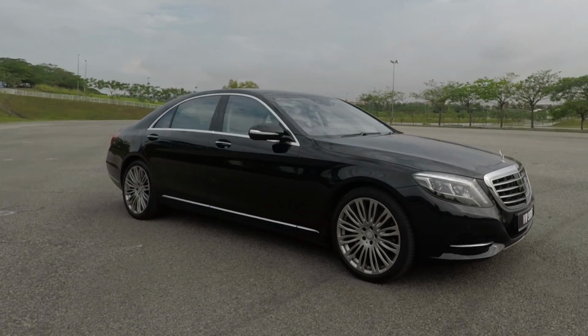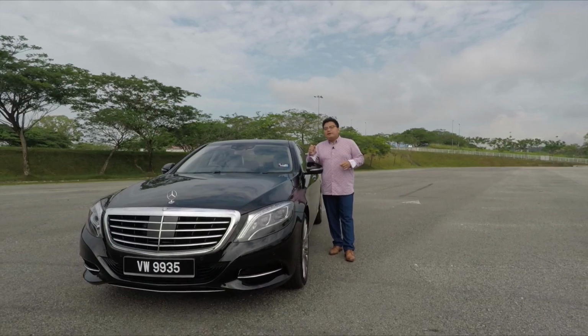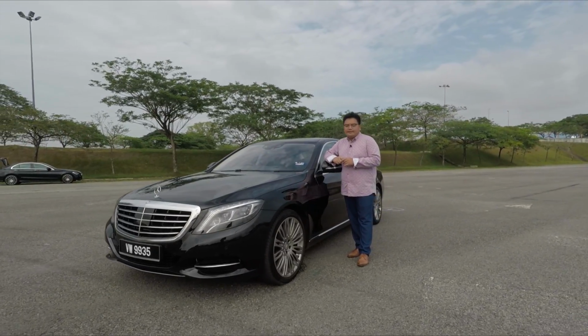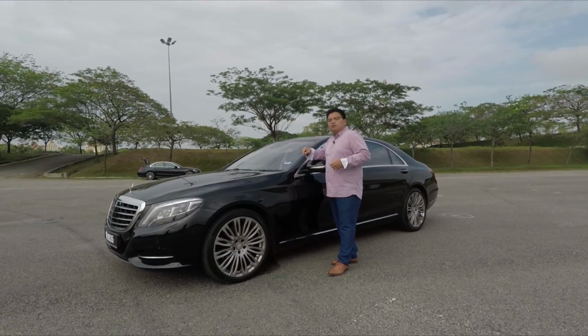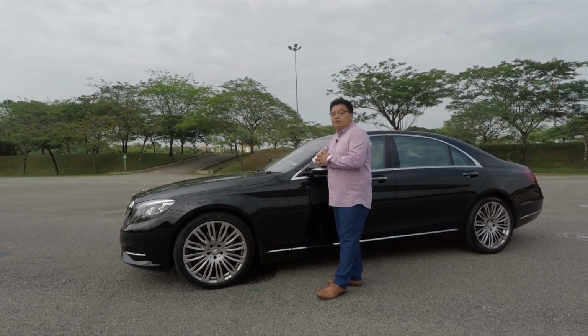For a long time, this has been the benchmark for all cars of this luxury class, but now it faces very stiff competition from the 7 Series, the BMW 740e. This one is over 3 years old now in Malaysia, so if you're looking for a model in this class, should you still go for this S-Class or the new plug-in hybrid BMW?